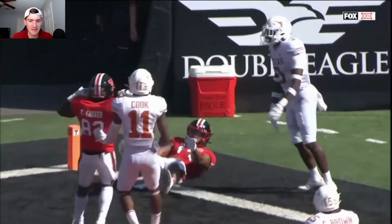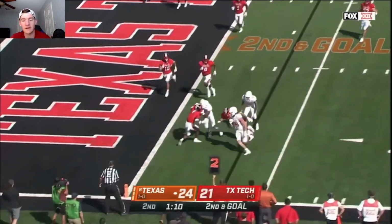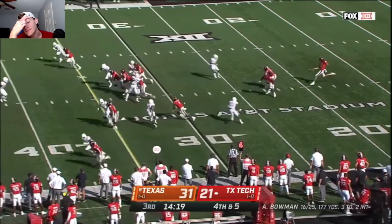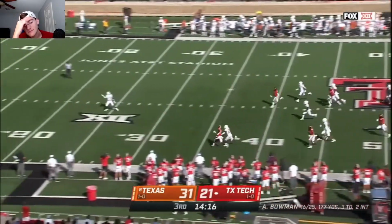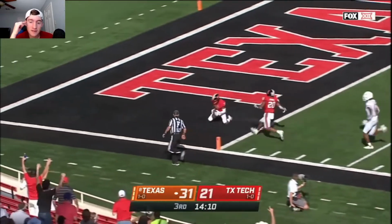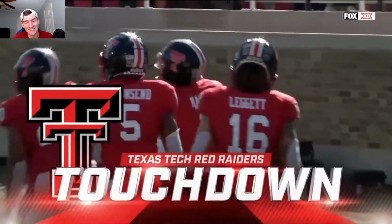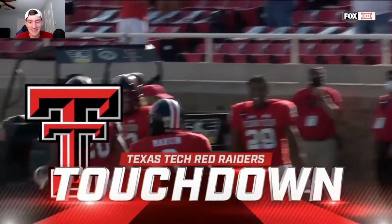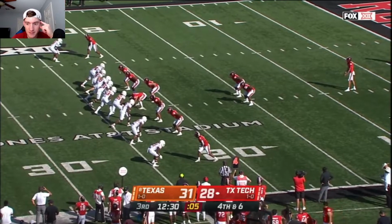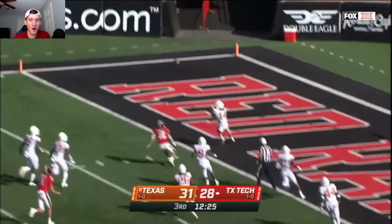Whew! Touchdown, Tech. Fake quarterback. Power. Touchdown, Texas. This game is drunk. This game is stupid. Touchdown, Tech. Holy crap. What am I watching? Well, let's see if they can get another muffed punt. Oh, no! Oh, God!